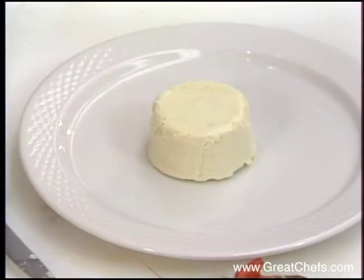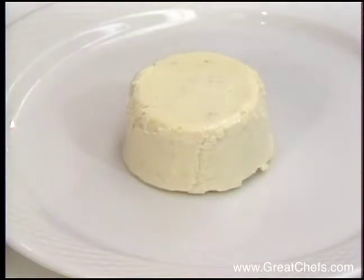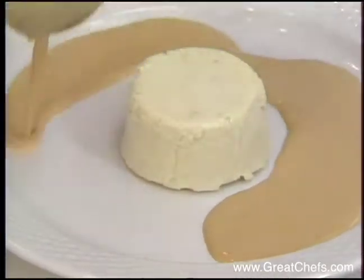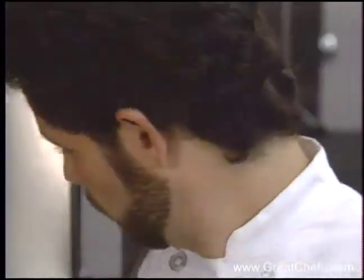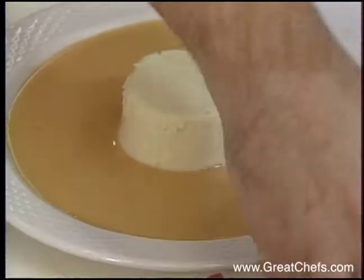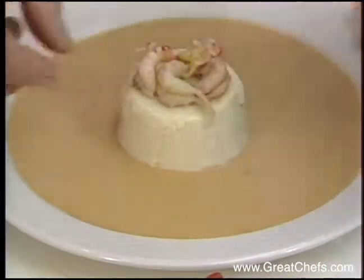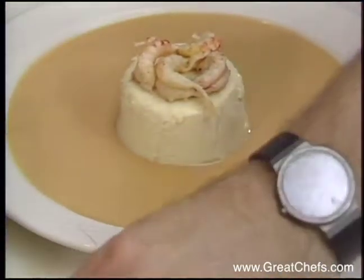Take a little bit of the hot crayfish sauce. Pour the plate around the mousse. Garnish it with some tail meat on the top. And one of the crayfish that you've served for the garnish.